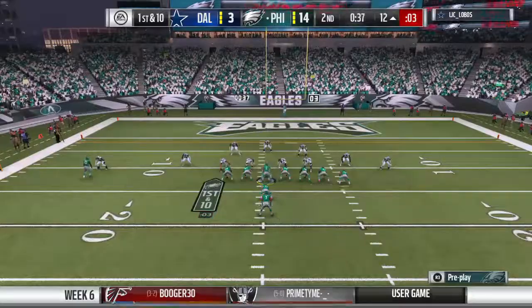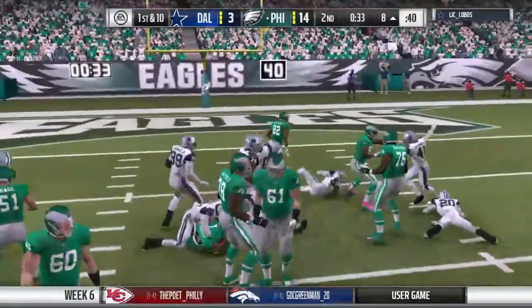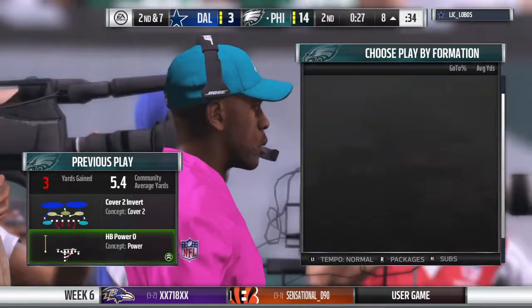They come out here in the eye. And on the ground they go with the running back. And he'll take this one inside the 10, down to the 8. Give him 3 on first down. It'll set up a 2nd and 7.